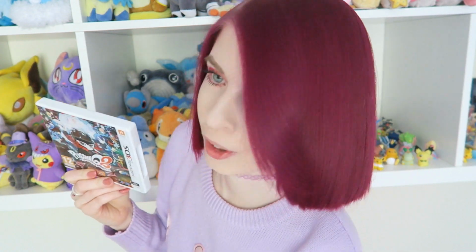Obviously not. The next game we have is Persona Q2 for 3DS. Oh, and I've actually got the other one underneath it, which is Persona Q Shadow of the Labyrinth. I got this from CX early this year actually, and I've not played it yet, so I can't really comment, but it's Persona, so you know, where can you go wrong?